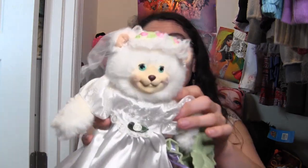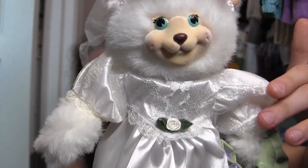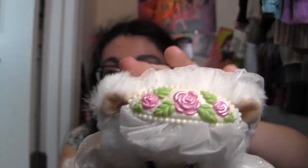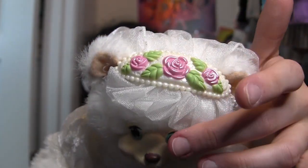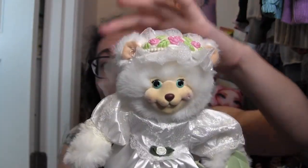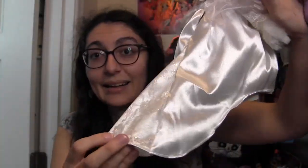This dress is so pretty. We have a white satin gown. There's sparkly lace over the bodice here, a little trim, and a white satin rose. There is the veil, which comes with this headpiece that's molded with roses and pearls, and it is long enough and big enough that you can put it over the bear while she's going down the aisle. It just attaches with a couple of elastics to the ears. There's puffy sleeves with lace trim, and then there's even a train with more of the same sparkly lace in the back. And it's a pretty long train. I mean, this is a really, really well-made dress for a bear.